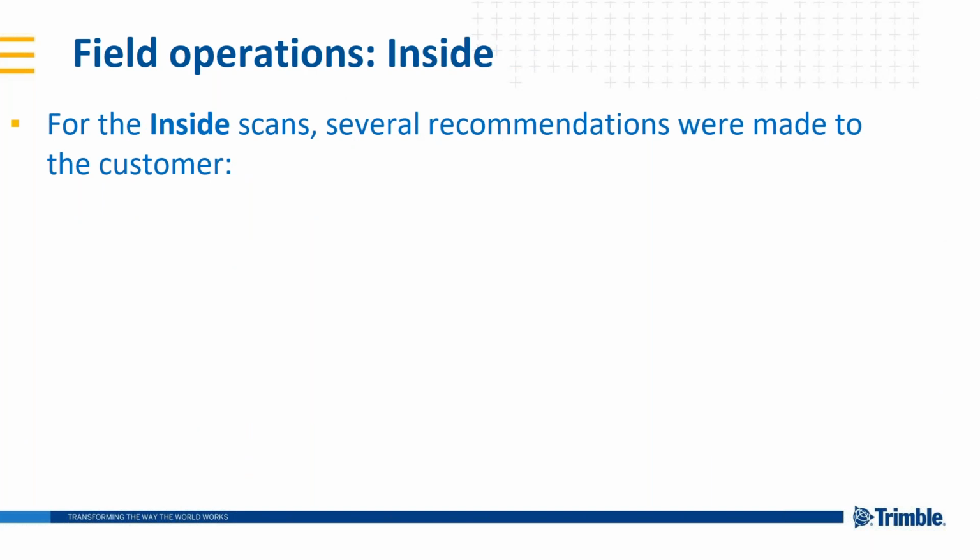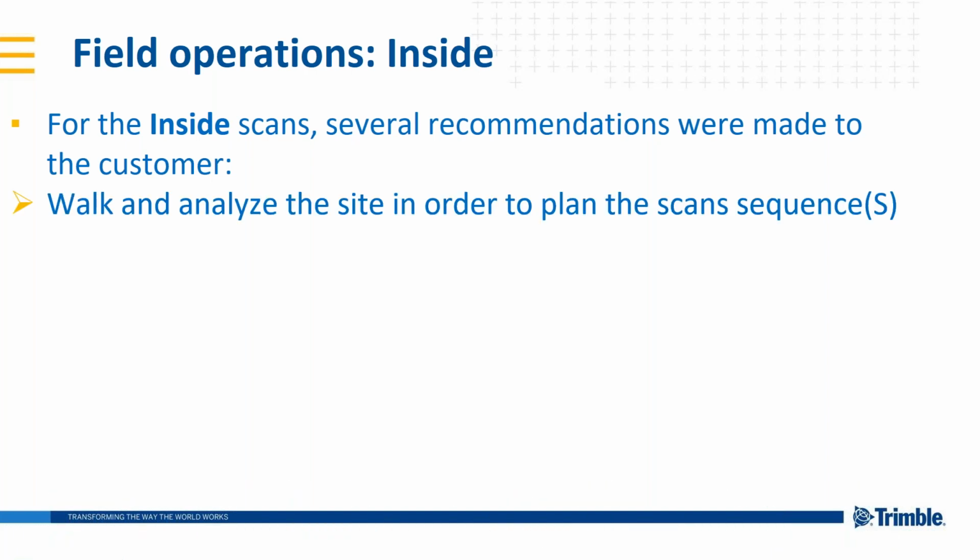So for the inside scan also, several recommendations were made to the customer. First of all, and I think that's very important for people who start in scanning, don't start by scanning like this, pressing your button and scan, scan, scan. If a project is complex, it's always a good idea to first walk and analyze the site. It doesn't take too much time, but if you're new, it will help you figure out how you're going to plan your scan sequence. So that was the first advice, and it's a very good advice.